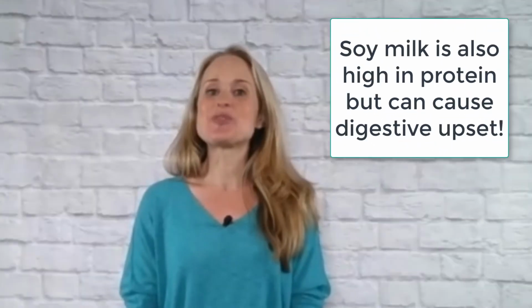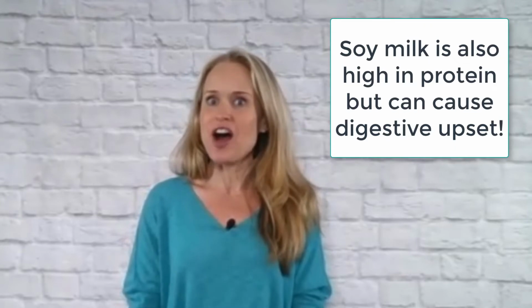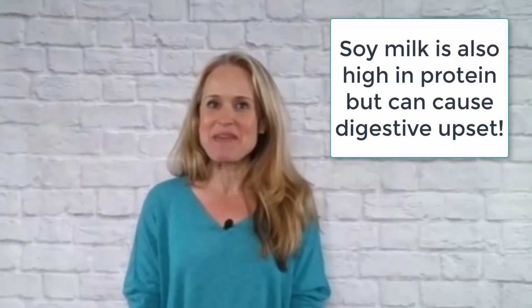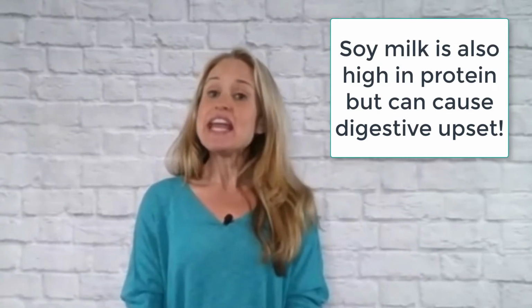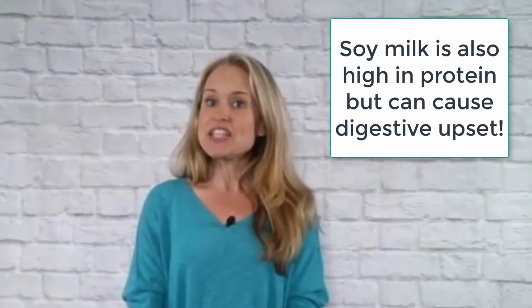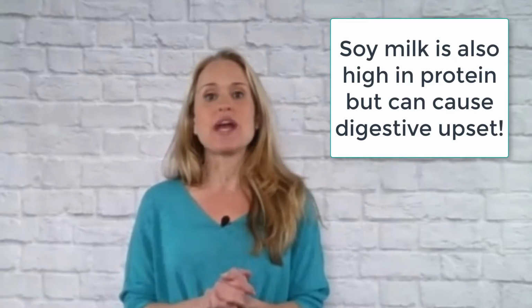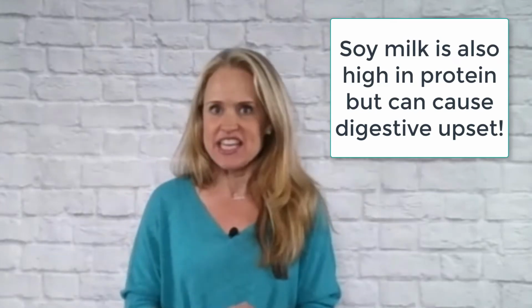The next is soy milk, which is the second highest in protein and therefore froths well for coffee. But soy can cause a lot of digestive upset for many, myself included, and it's not allowed in most elimination diets. Interesting to note, in the past there has been concern about the estrogen mimicking effects of soy and an impact with cancer, but it is now understood that that is not true. But as always with soy, in any of its forms, it must be organic, otherwise you're getting all sorts of icky along with it.